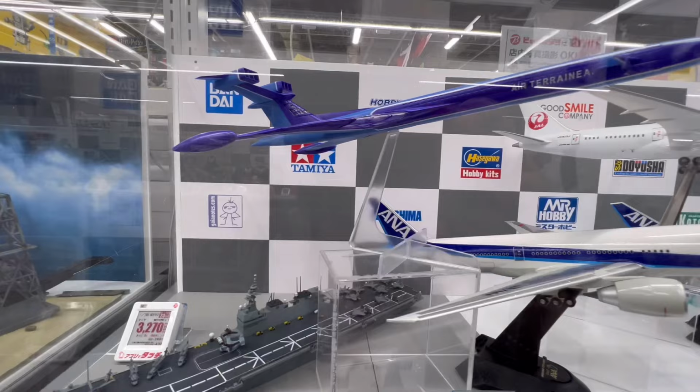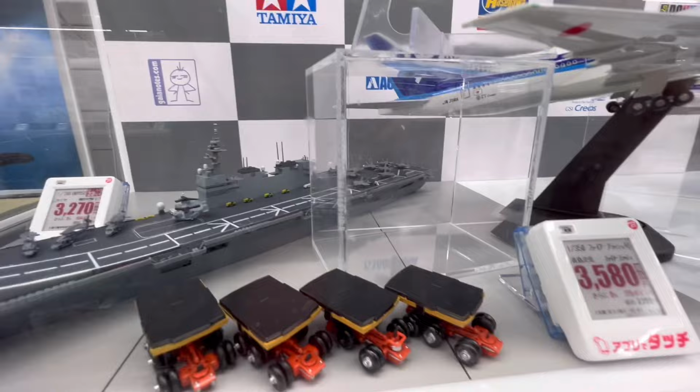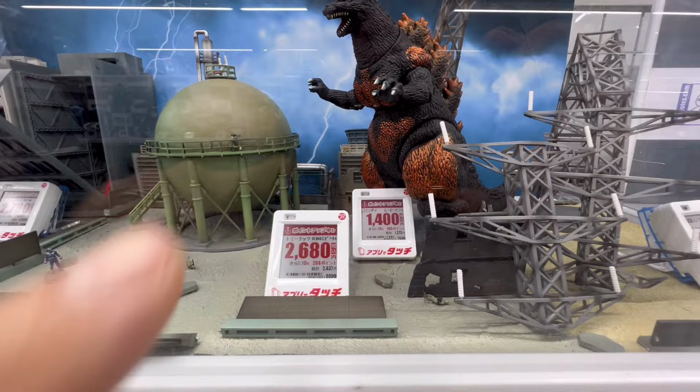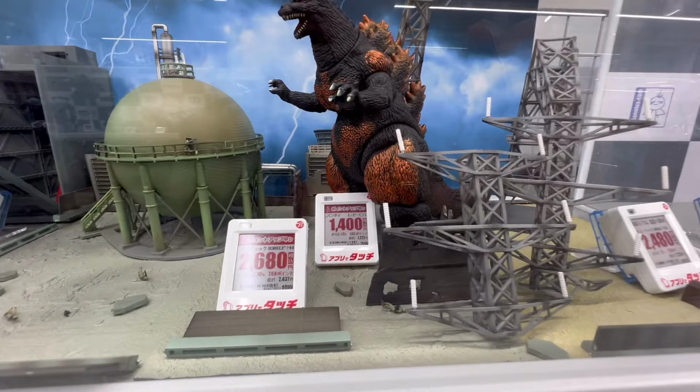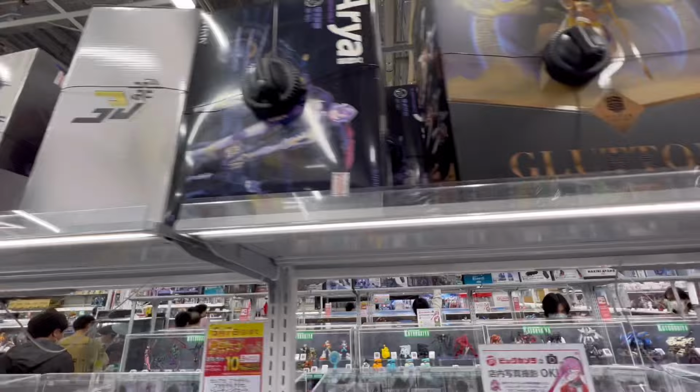Yes, battleship. Japanese cruiser? Fictional real Godzilla scene. You can even see a little person right there. Godzilla is $14? No way. Cheap. Kamen Rider. Great models for kids, huh? Maybe one day they'll move. What is that? Some of them on the top shelves are really big. Let's keep going.